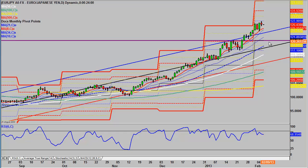Same as with the euro dollar. I've just popped this purple line on here, same sort of level. I expect it to come down to that at some point. It would also give a nice bounce opportunity off those previous highs around that sort of area.